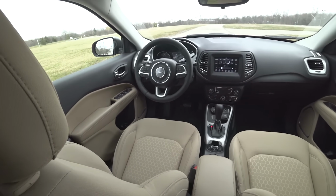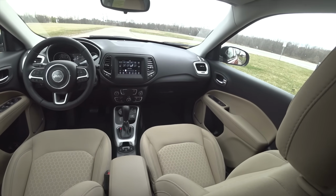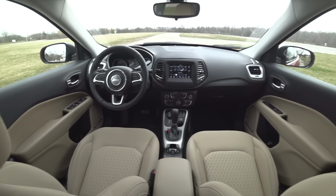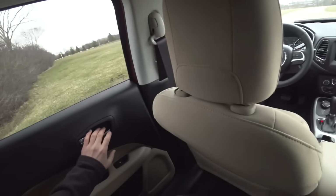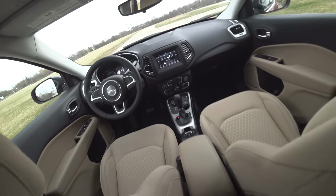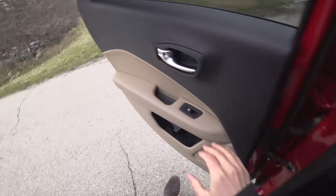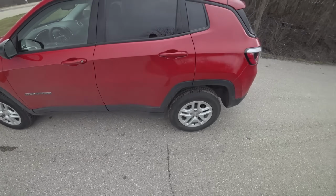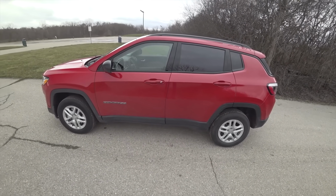I'm a pretty big fan of this interior. It looks nice. This is a big upgrade from the last Jeep Compass that I remember, and everything feels pretty good. The infotainment is easy to use and works really well from what I've seen. So, all right, let's take this for a drive.